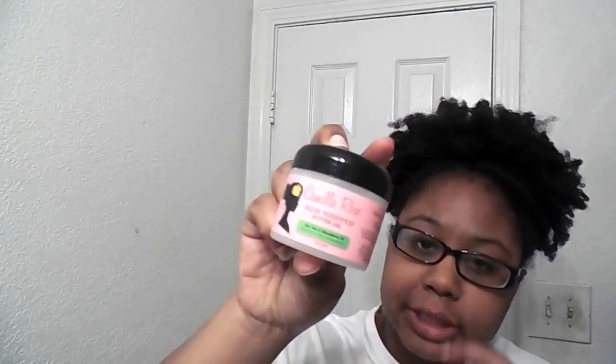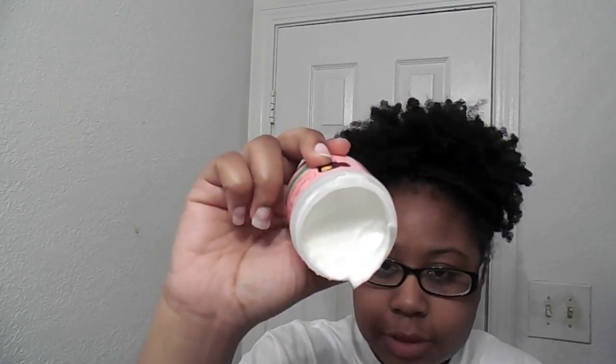So here is the Camille Rose Aloe Whipped Butter Gel. The top was weird. Honestly, it smells like the Almond Jai. And it's really creamy. So that'll be fun and interesting to use. It's very moisturizing. My hands feel nice just using that. So that's cool. And I messed up my puff. But that's okay. Fix it and keep it moving.